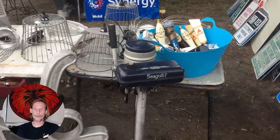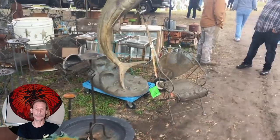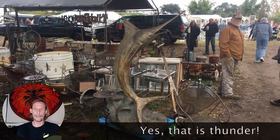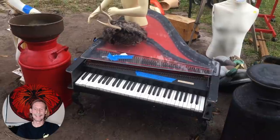Little outboard motor there, a Seagull 7, and then there's a bunch of the newer beer taps. I prefer the older ones. Those big new ones are showy, but they're obviously new. And then I love this guy, this swordfish. What a great sculpture that is.